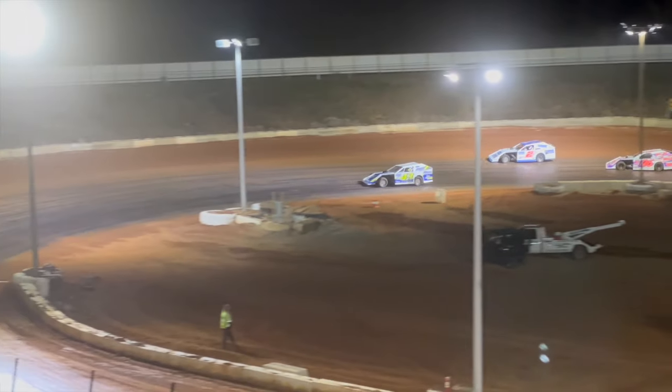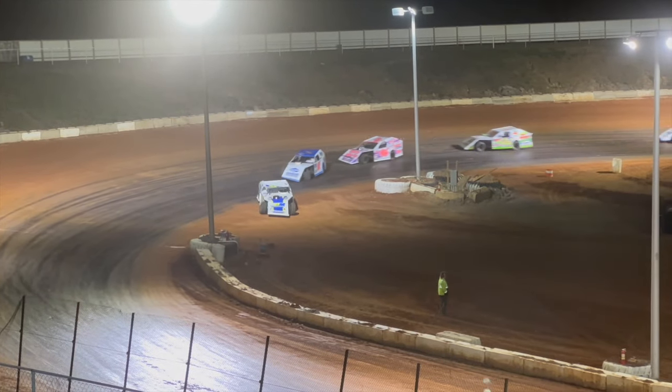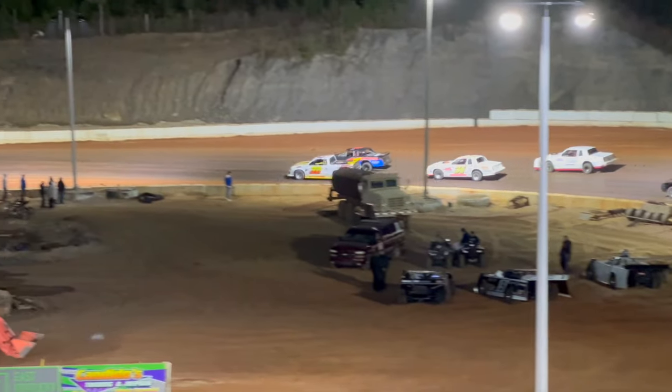Modified feature. Coming in fifth, going to be the 12 of Ace Claiborne. Coming in fourth, the 22 of Dustin Mosley. Best race of the night. The 96 of... All right, next up we got the Hobby Stocks.